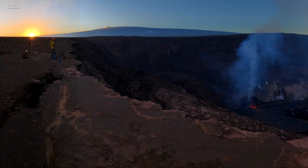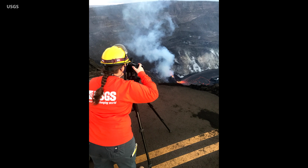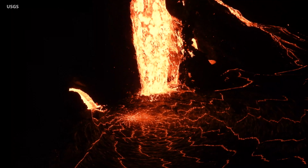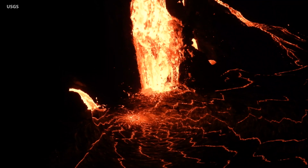HVO scientists say they will continue to monitor the ongoing Kilauea summit eruption from within a closed area of Hawaiʻi Volcanoes National Park. They are standing on a portion of the Chain of Craters Road that collapsed into the caldera as it dropped down 2 years ago. The team is equipped with a range of specialized safety gear and personal protective equipment, and will continue to issue daily updates and additional messages as needed.